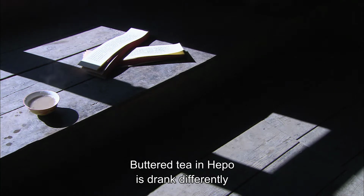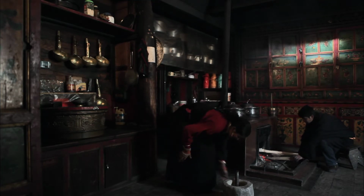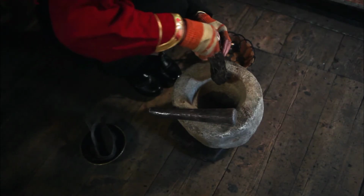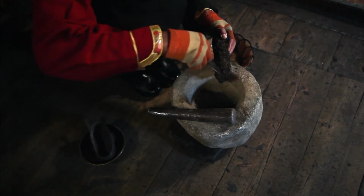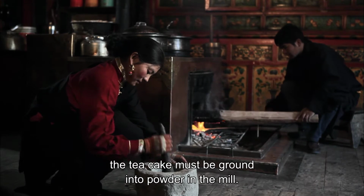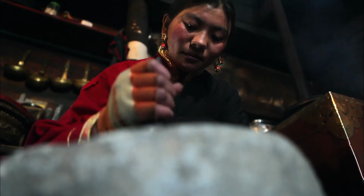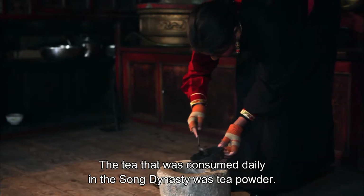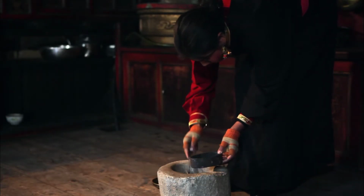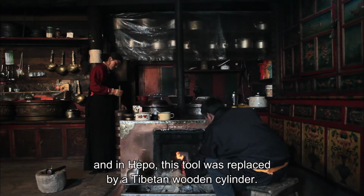Buttered tea in Hepo is drunk differently from that in other Tibetan regions. Before making the tea, the tea cake must be ground into powder in the mill. Then it is brewed in water. The tea that was consumed daily in the Song Dynasty was tea powder. The tea was prepared with a tea whisk, and in Hepo, this tool was replaced by a Tibetan wooden cylinder.